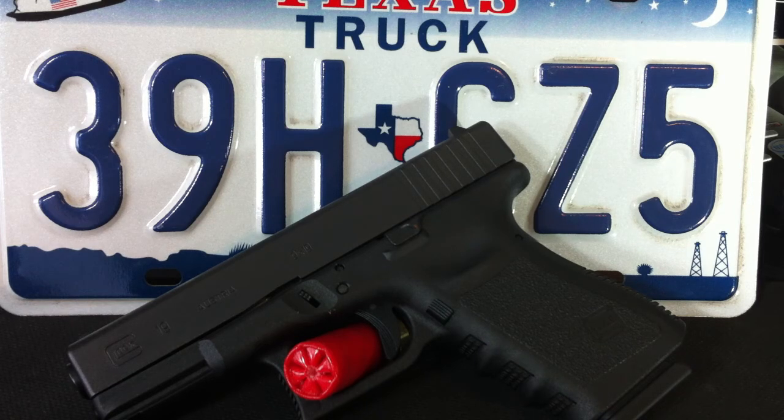So I think the next upgrade on this weapon might be a 3.5 trigger connector. I haven't decided yet, or maybe even going through Fulcrum and getting a whole new trigger system. But like I said, this is a brand new gun, and I just haven't decided yet. Let me know your favorite trigger systems and what you think I should put in this.